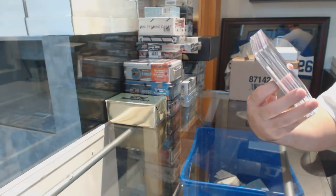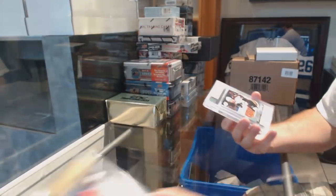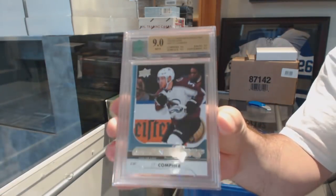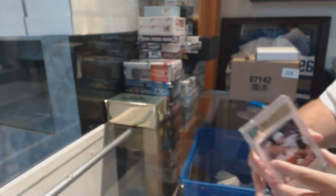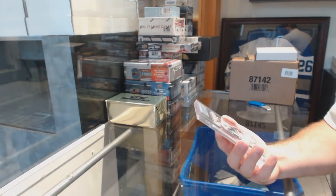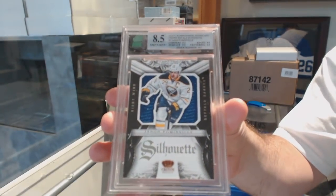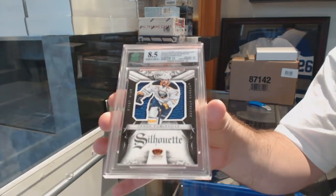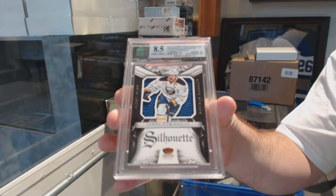For the Oilers, graded 9, Anton Lander, Young Guns. Graded 9, Young Guns for the Colorado Avalanche, JT Compher. And we've got an 8-5 Silhouette for the Buffalo Sabres, Jason Pominville.